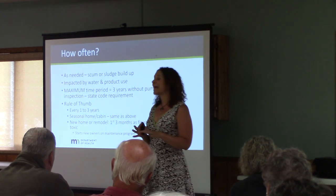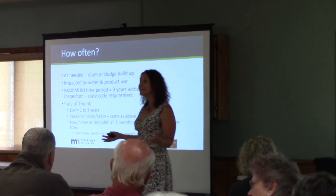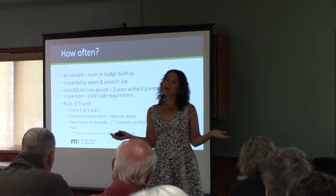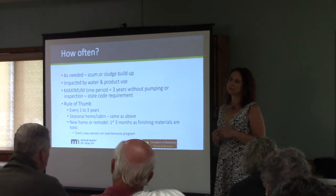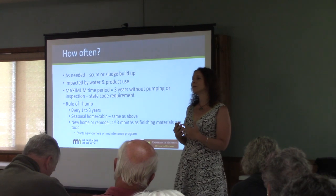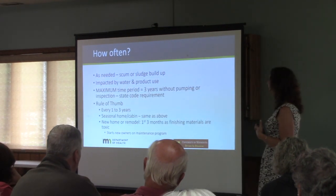So some people's cabins, none of yours are ever used like that. But some cabins I think can get used more in the summer than some people's homes are all year. So regardless if it's seasonal, I do want to go back, it does matter how you use your system. But that doesn't mean you shouldn't have it looked at every 3 years, because you could have a really necessary repair that needs to happen.